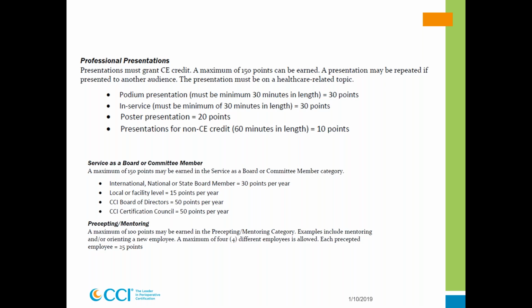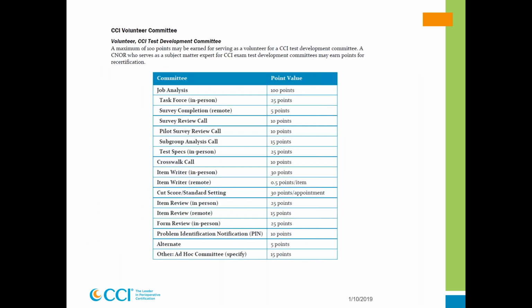If you're on a board or a committee, shared governance committee at your facility, anything like that, we do have 2 board and committees at CCI that we are always looking for members to volunteer there. We have a call for volunteers that goes out. So if you're on the CCI Board of Directors, you get 50 points a year, and our Certification Council is also 50 points a year. If you're doing any mentoring or precepting, that's worth 25 points per employee. You can have 4, so there's another 100 points.